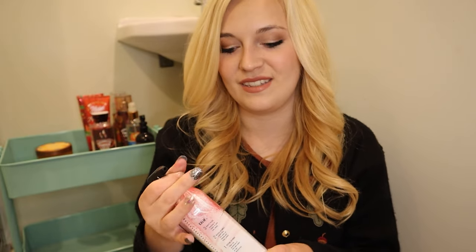It almost has a little bit of an apple-y scent to it as well, but it really does have those chai spices in there, and it does smell like a cup of vanilla chai.